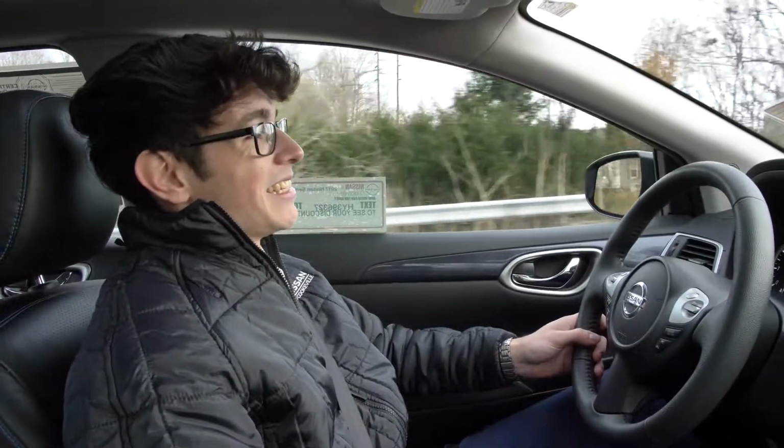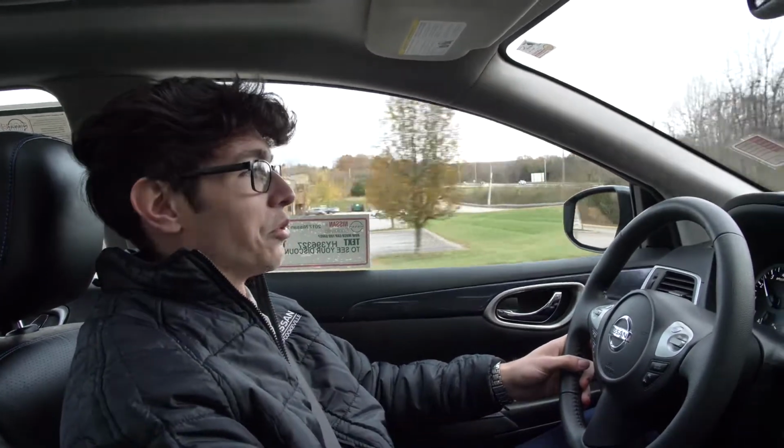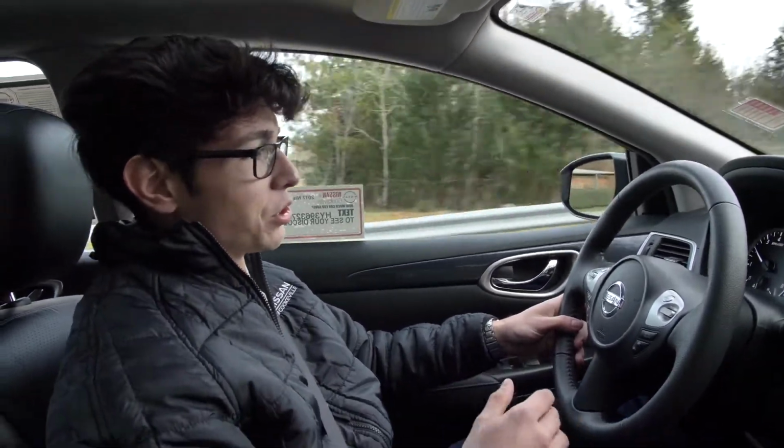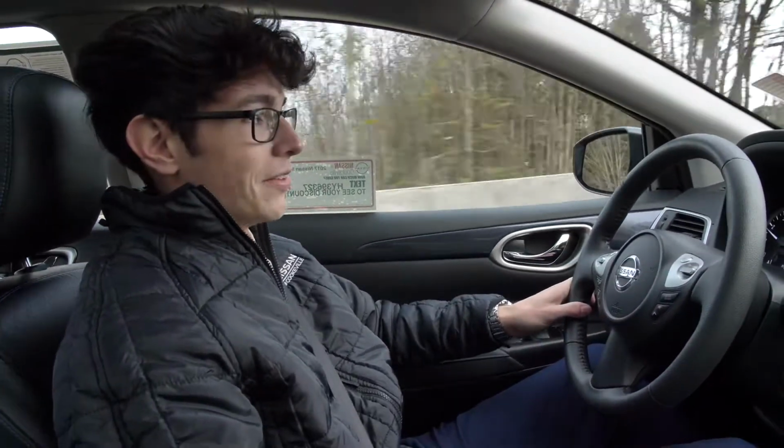All right, guys, so getting the SR Turbo out on the road, and it is apparent that Nissan said comfort first, believe it or not, with something that is sport-oriented. Now, driving this thing, finding a driving position is extremely easy to do because you really don't have to adapt to the manual transmissionness of it too much. It almost drives like an automatic with a couple extra steps, if that makes any sense.